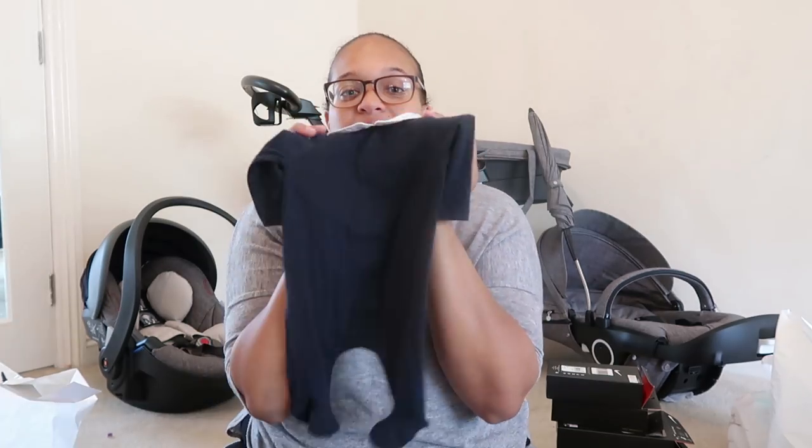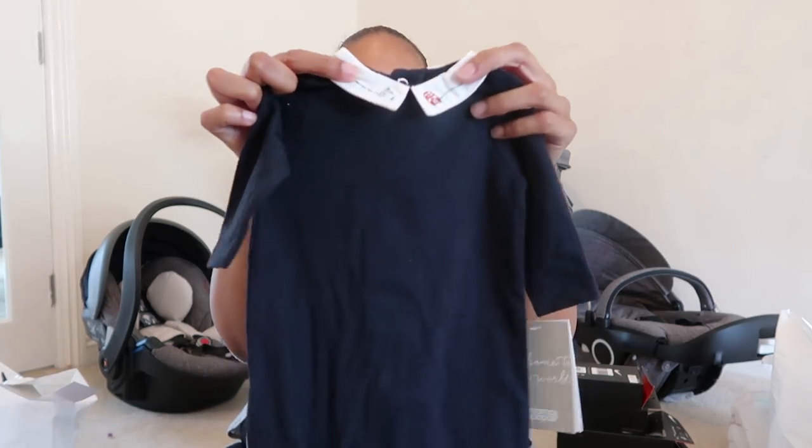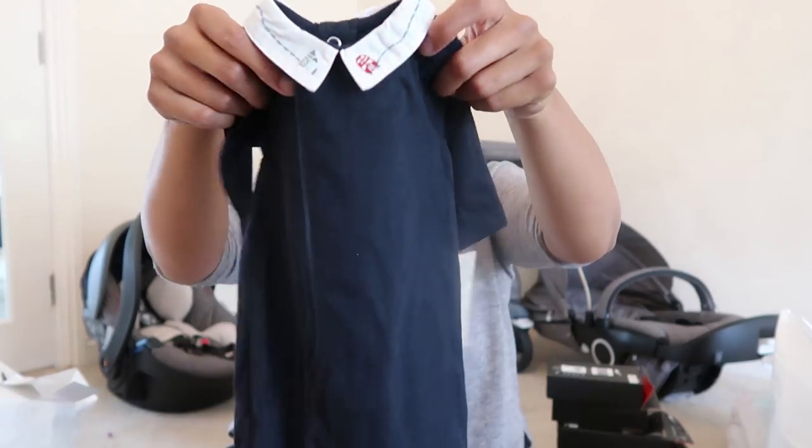Put those all back in the bag. And then on our second trip to Mothercare, when we knew we were having a boy, we got some blue all-in-one onesies, and I think this is my favourite one. I absolutely love the colouring on this. It's so adorable. These are all still in store because these were all bought within the last 2 weeks.